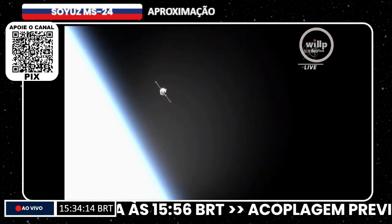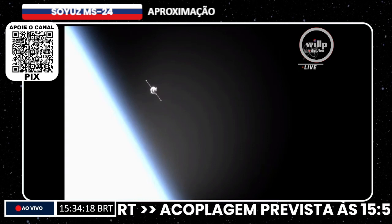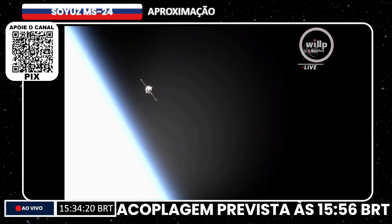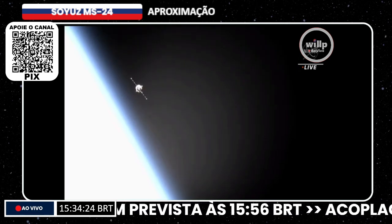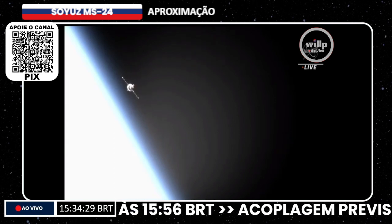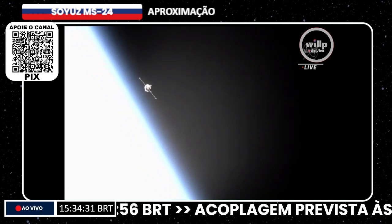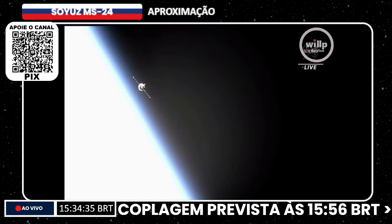About 2.5 minutes to go before the fly around of the station by Soyuz. As the Soyuz and the International Space Station pass off the northern coast of South America back out over the South Atlantic, the two vehicles will skirt the northwest coast of Africa and then over the Mediterranean.